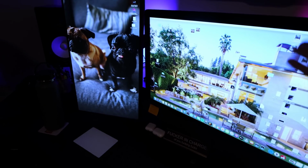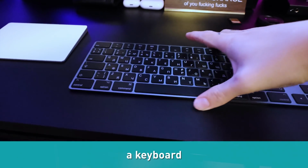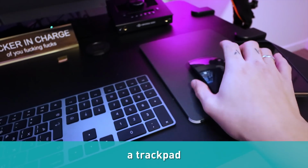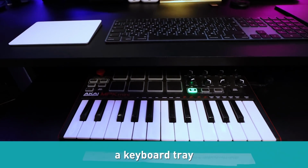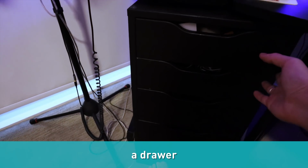Of course, with a computer and computer monitor comes a keyboard. This is a keyboard, and I have some Russian on here, as well as English. This is called a trackpad, and of course, a mouse. Now, some desks might not have it, but I also have a keyboard tray, and I just have a different type of keyboard on it, but this is called a keyboard tray. And of course, some drawers to keep your important work stuff in them.